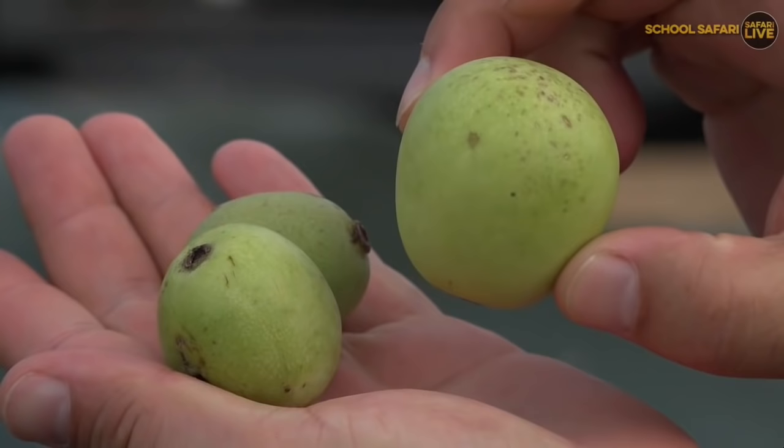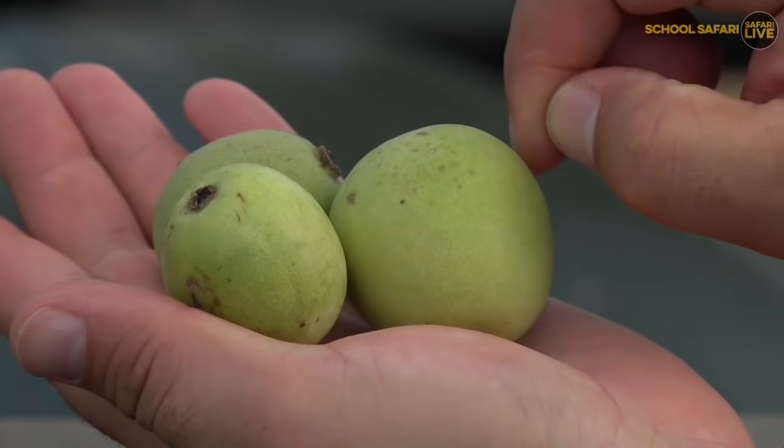This is a really big one. That's a big marula fruit. These are not ripe yet. When they are ripe, they turn a yellowish color. This is still quite green, but they turn a yellowish color.